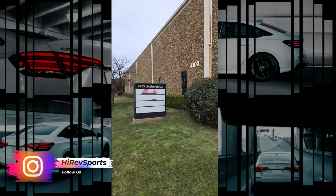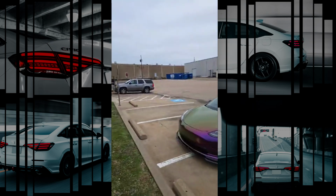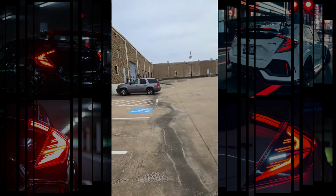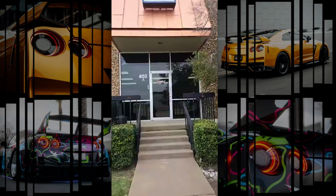So before we start, this is how everything looks. This is the warehouse, and it's kind of like an exterior view. And so the outside tour looks like this. The first gray door is ours. All right, so let's go inside and meet Jake.